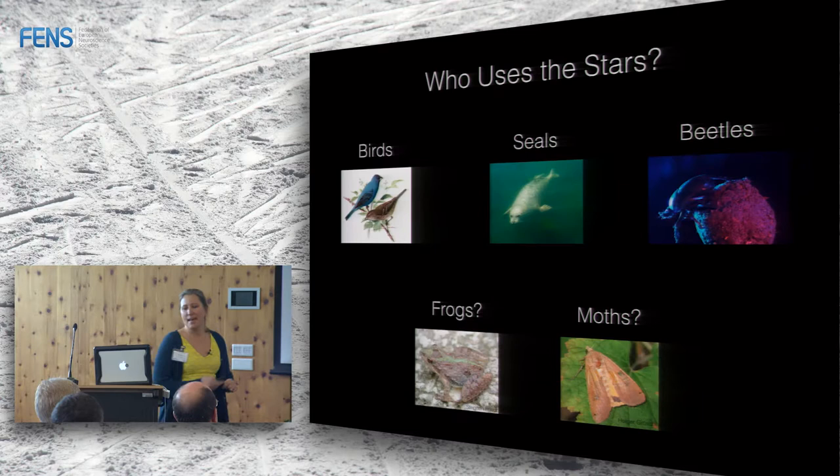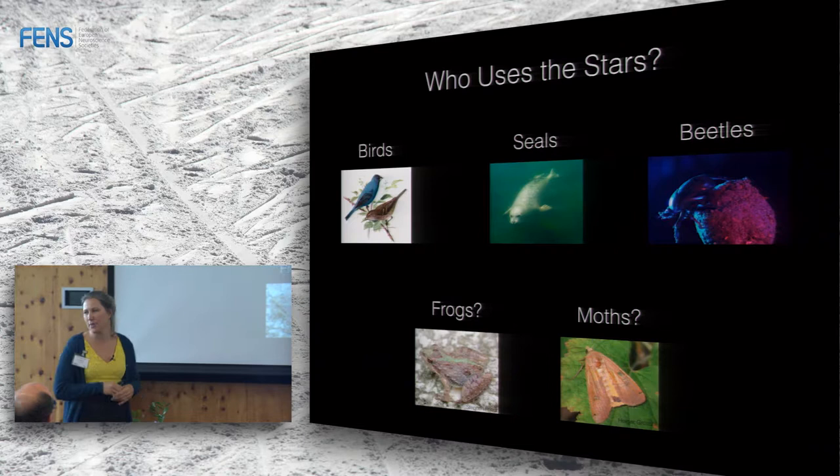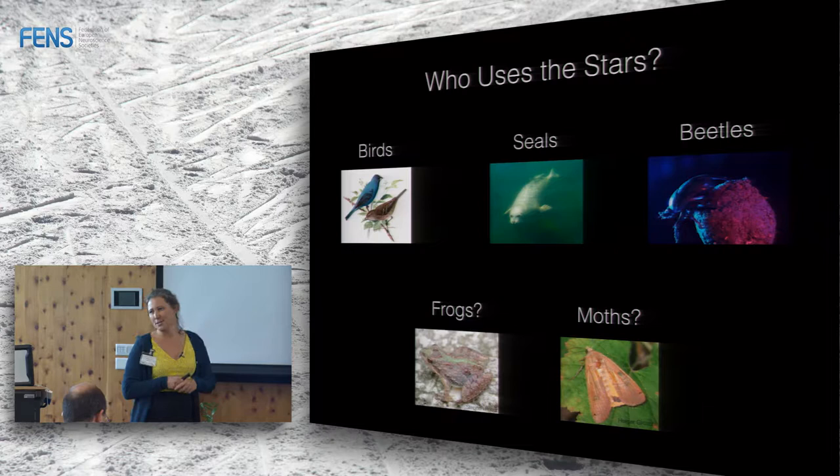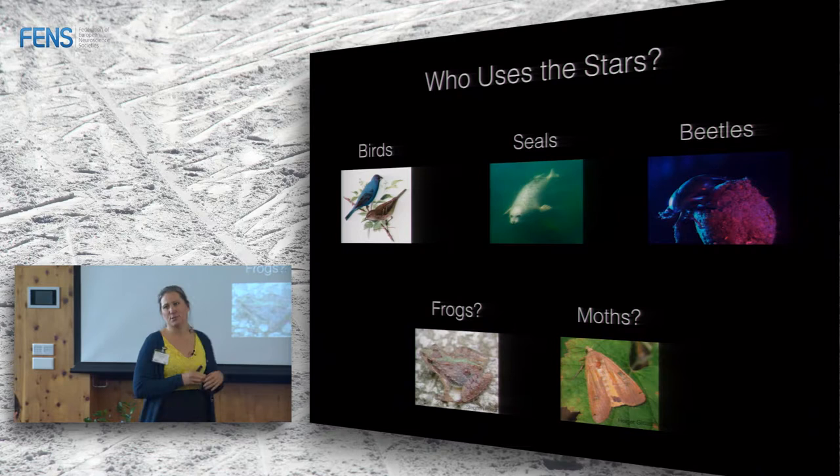So understanding that these animals use the stars, we still want to understand how. We know they use the Milky Way, but what is the actual mechanism behind their star orientation? And of course, then you look at how other animals are using stars for orientation. We know that birds can use stars. Seals have also been shown to do it. Now the beetles, maybe frogs and moths can also do the same thing.